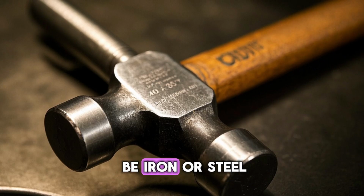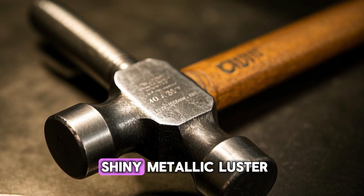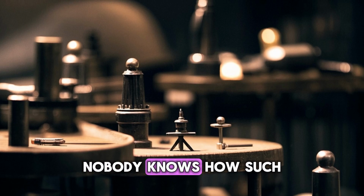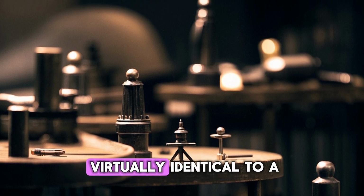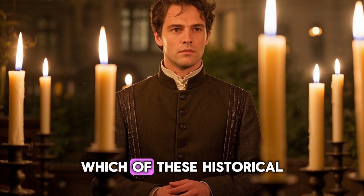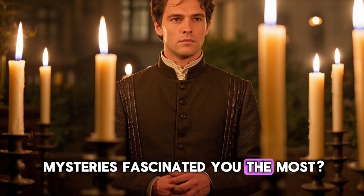It doesn't seem to be iron or steel, yet it has a shiny metallic luster. Nobody knows how such a primitive culture could have created a piece of technology that's virtually identical to a modern tool. Which of these historical mysteries fascinated you the most?